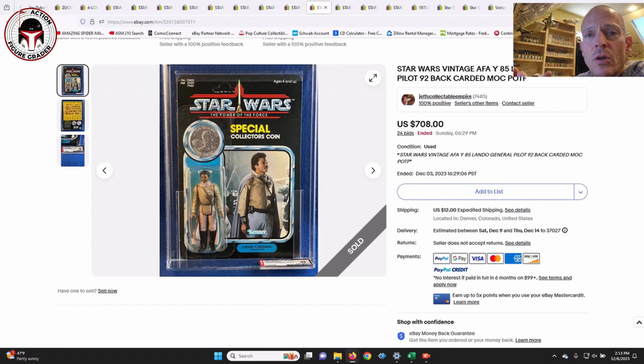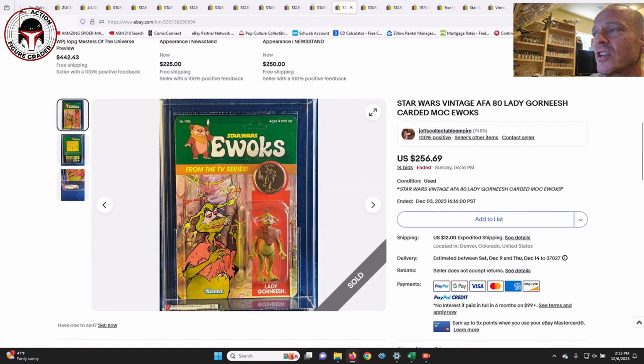I don't think it's a steal, but it's certainly better than some of the examples I've seen sell at Hake's that are in the same grade that have sold for quite a bit more here recently. So I think that was a really good buy there. And, you know, I'm not into Power of the Force personally, but if you are, to get straight 85s with only very light yellowing to the blister on this General Lando for $708, I think that's a good buy.